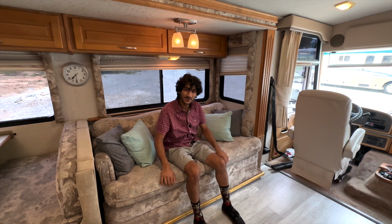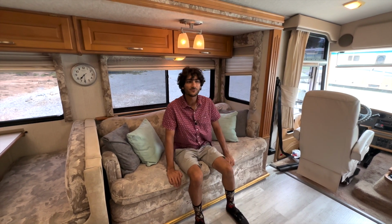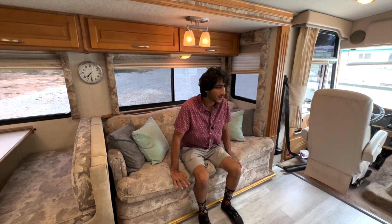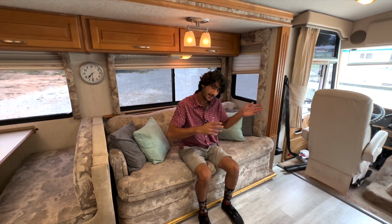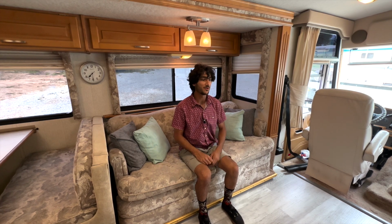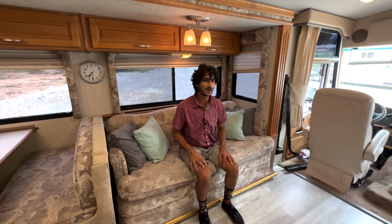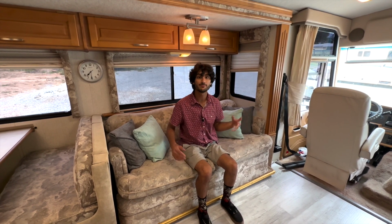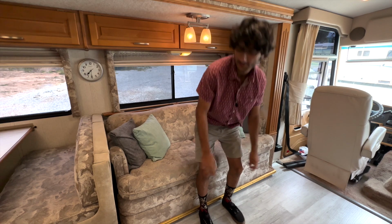We actually got this coach originally from, I think, the first owners. Either way, the people we bought it from the first time, before we sold it to the nice person who bought it from us, the first owners were great. They very much took care of it. They had it at a luxury motor coach resort, actually, parked in Hilton Head.